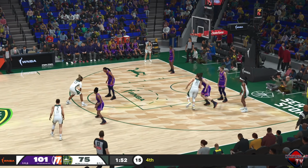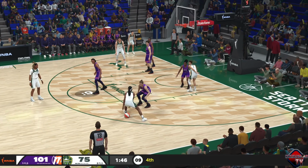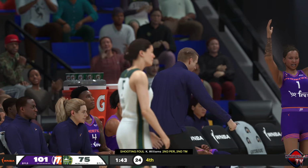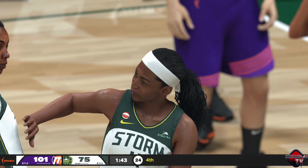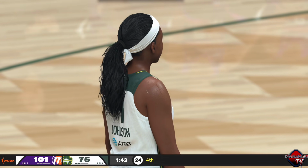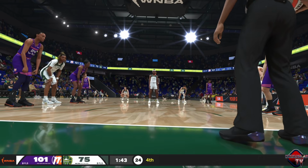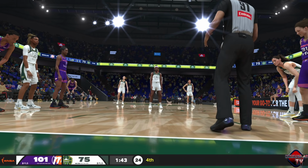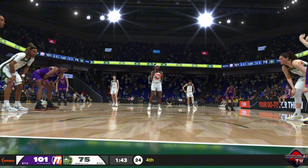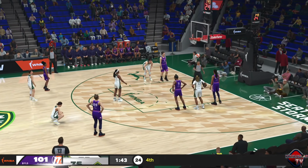Pass to Horston. Now Johnson. Foul called that time on the way up, and that'll give her 2 chances at the free throw line. Second personal foul. Second team foul. At the line for Seattle, Johnson. 2 shots. And she makes the first.